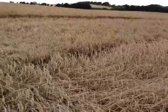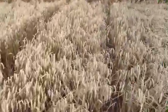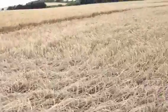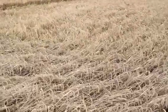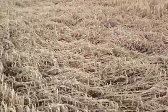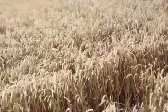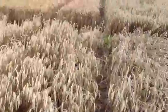Right, moving on into Einstein. Einstein has suffered quite badly. It's way past its harvest date. It would have been ready probably 3 weeks ago. You can see obviously the effect not spraying it has. But on this side here, it's still standing quite nicely.